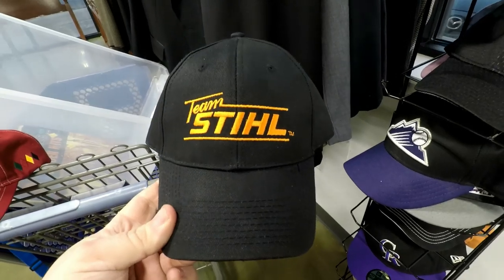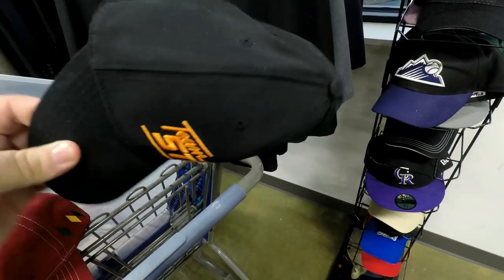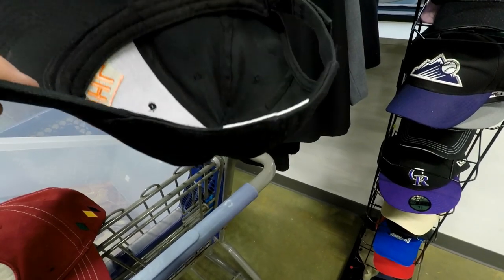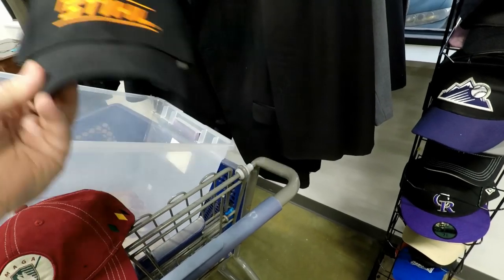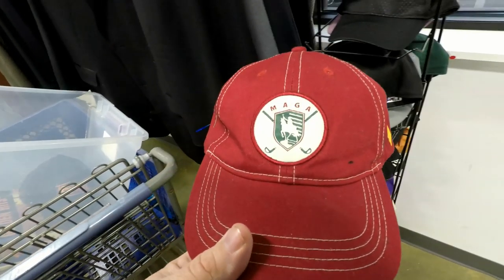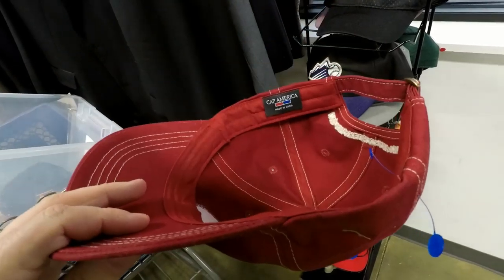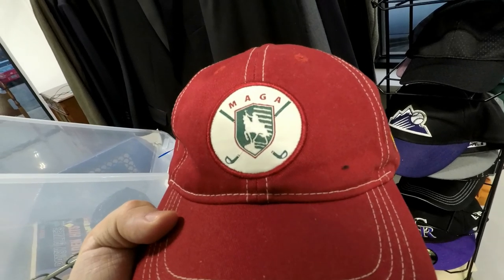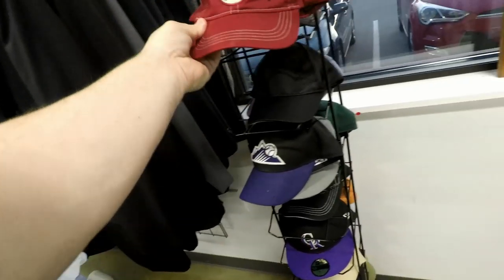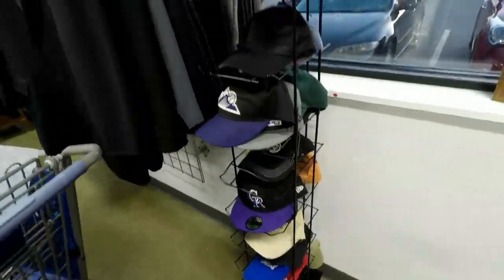So I found this steel hat. That's kind of cool. Looking at the hats over here. Team Steel. It's used a little bit, but super nice. It's a Steel Outfitters apparel, so I always do well with those. This is kind of interesting. It's a hat. It says MAGA on it, M-A-G-A, and it's from Cap America. But I don't think that's a Donald Trump hat. So interesting. How about that?